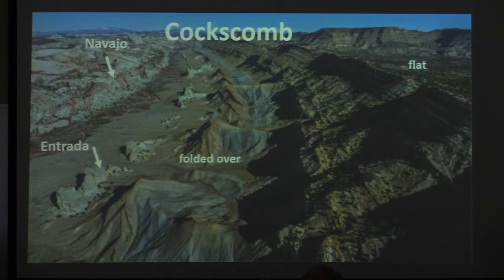We can see the Entrada in the Coxcomb. It's younger than the Navajo. So again, here's the Navajo. Here's the Entrada. The rock layers have been folded over. What's been cut out here is the Carmel and Temple Cap, which caps the Navajo in Zion National Park. Again, we have flat layers here, but we have a monocline and we have Navajo sandstone.